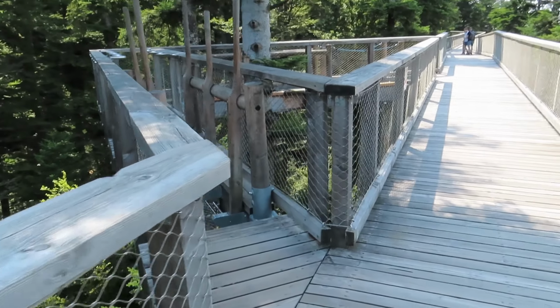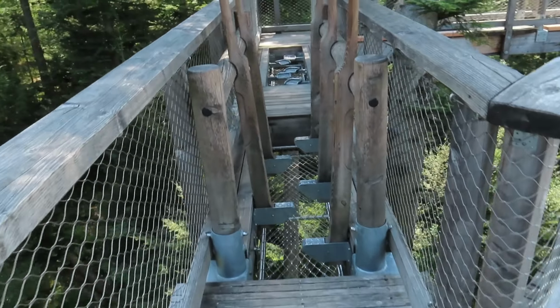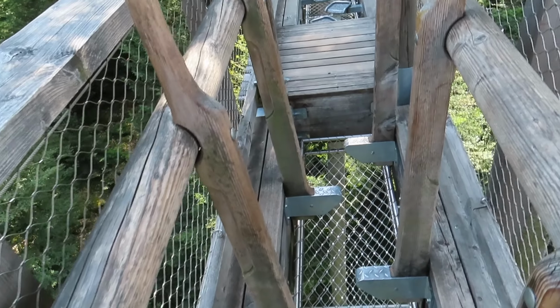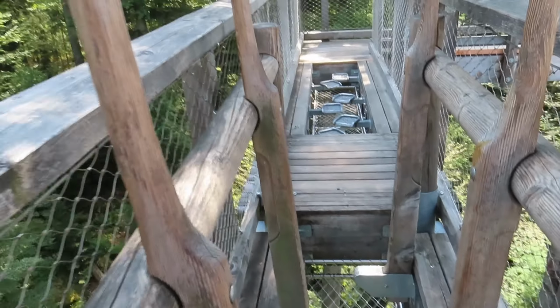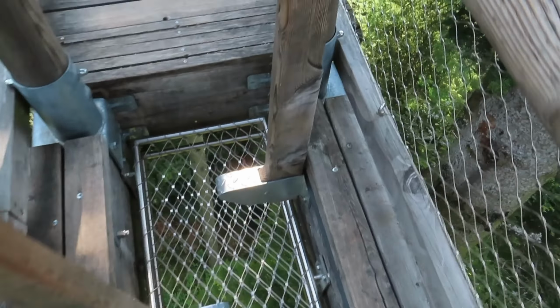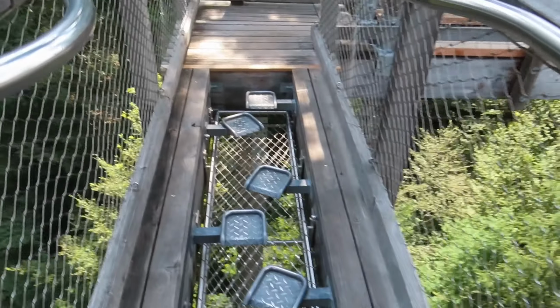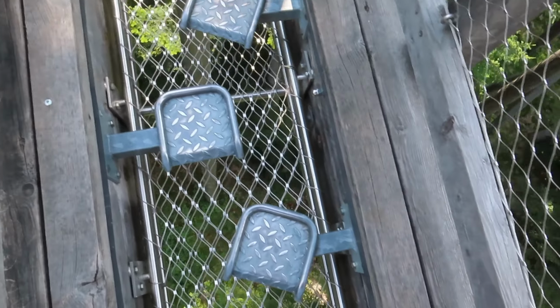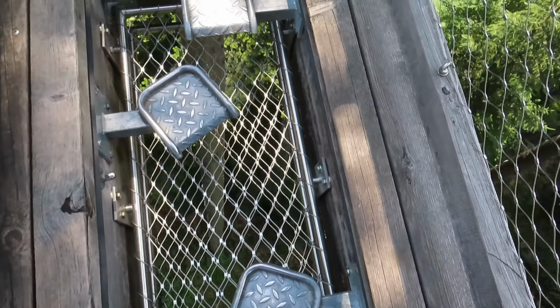Oh, wow. Interesting. So, something for the brave people. But you have handlebars, different steps, but you can look down to the ground. Only a net in between. Don't look down.